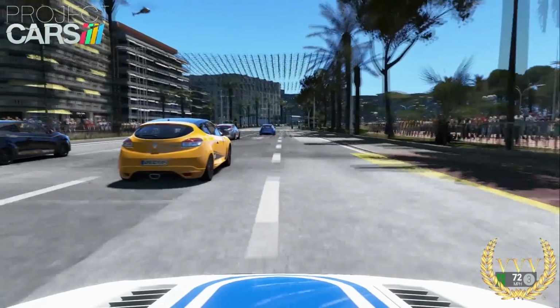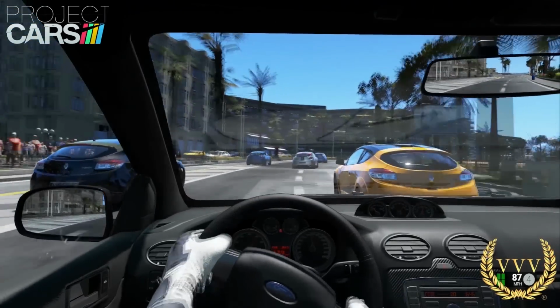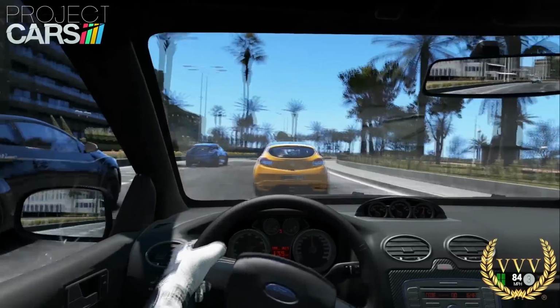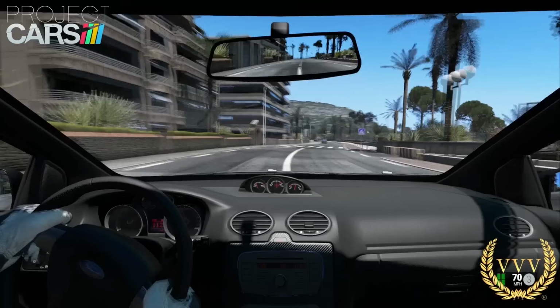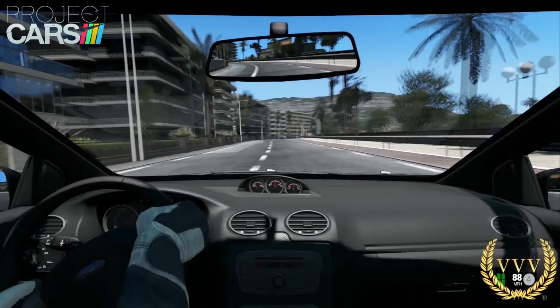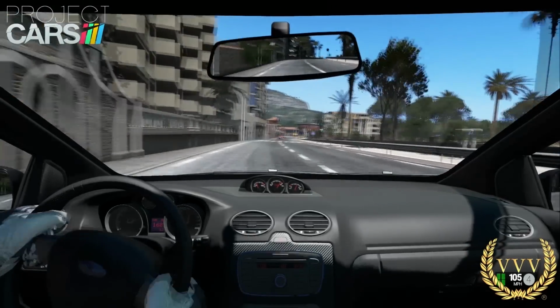Now, of course, here we see the Azure Coast racing along here. This is one of the point-to-point circuits or sections in the game, and I wanted to include a bit of that for those of you that hadn't seen it. You may know some of the racetracks, but some of these are new to Project Cars, and the different viewpoints as well you can use, center of the car. This one's quite good as well, and incredibly realistic in its own way.